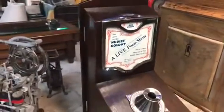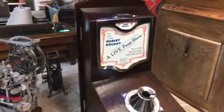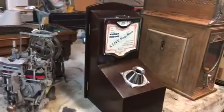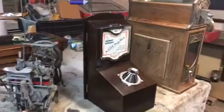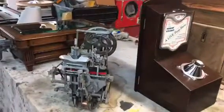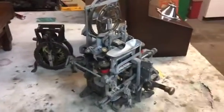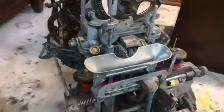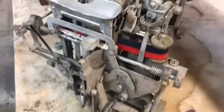And on the bench we have another neat machine, Nudist Colony, a live peep show. Just finished this one up, but you're going to have to watch the video on YouTube to see the finished result. It's pretty cool. And here is the time mechanism for that time clock that we were just talking about. Boy, is that detailed.